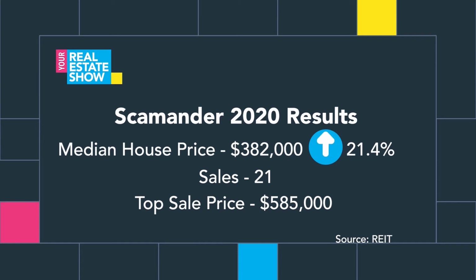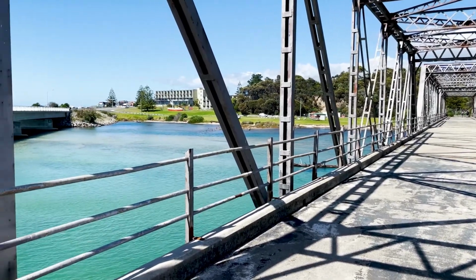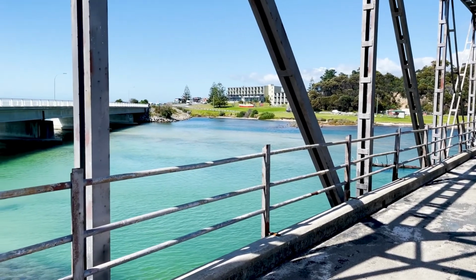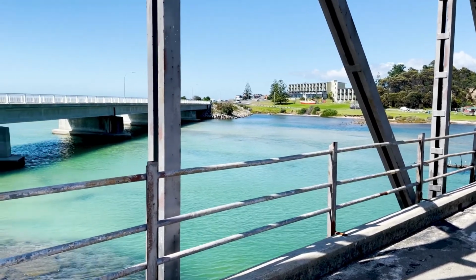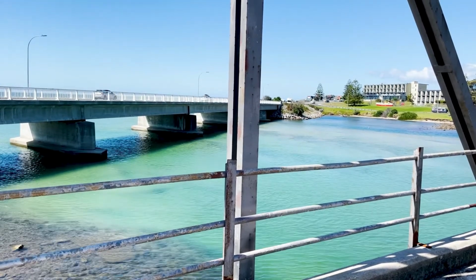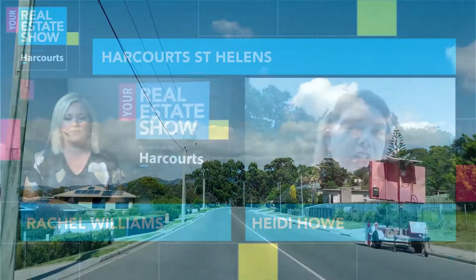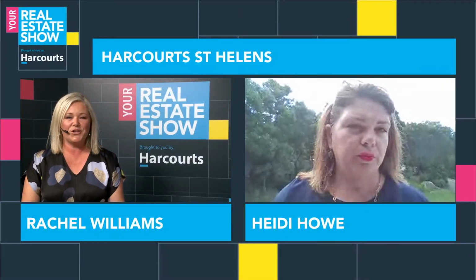There are some subdivisions going in here, and they're very sympathetic to the surrounds as well. They're just not tiny little blocks of land. But also with Scamander, a lot of people obviously put focus on St Helens, but Scamander has a beach, and it has a very usable outdoor area, and people do really enjoy living here and really enjoying that coastal lifestyle.